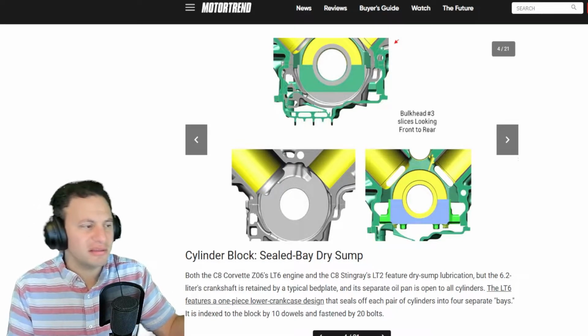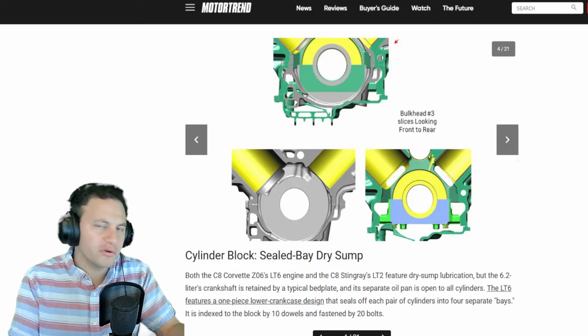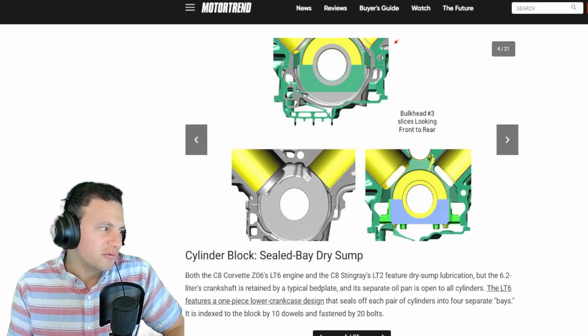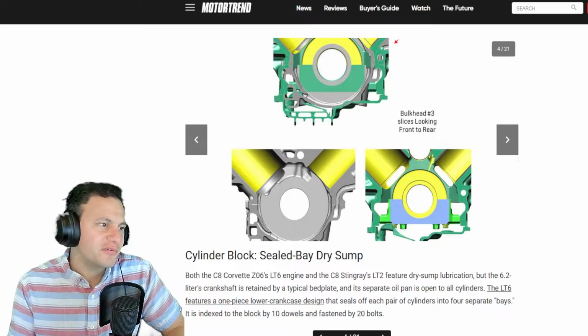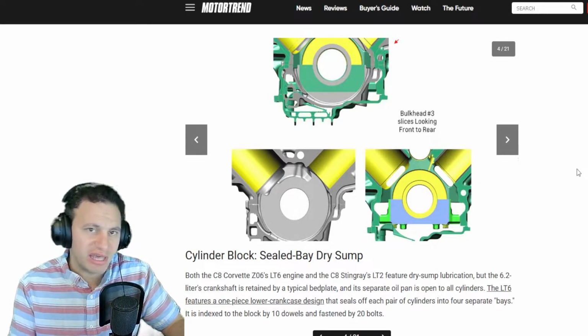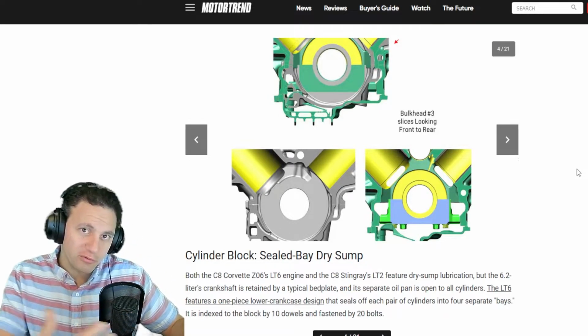Okay, the whole thing basically means that under extreme G's, you still have a pool of oil to lubricate the rest of the components of the engine. So, again, that design is straight from the race track. Literally, this is race technology. This is all designed for lateral G's, when you're taking very heavy turns right or left, where all the oil goes in one direction.